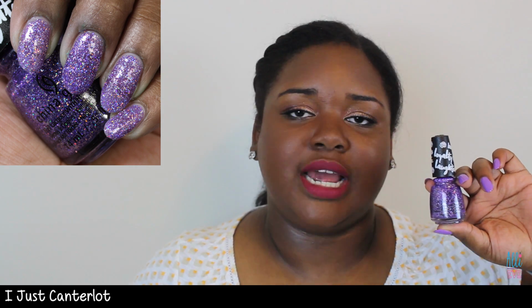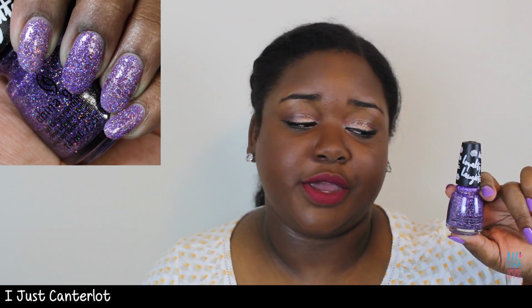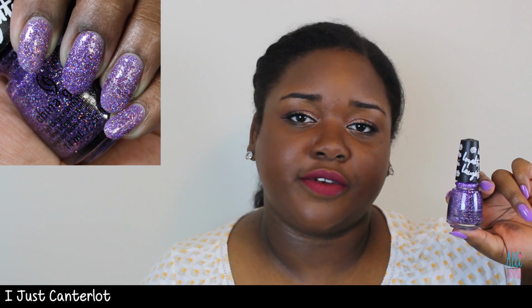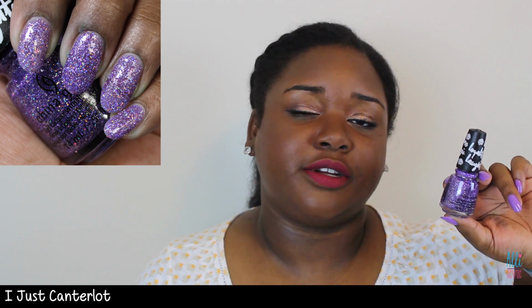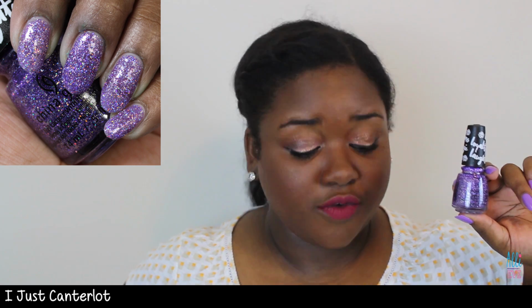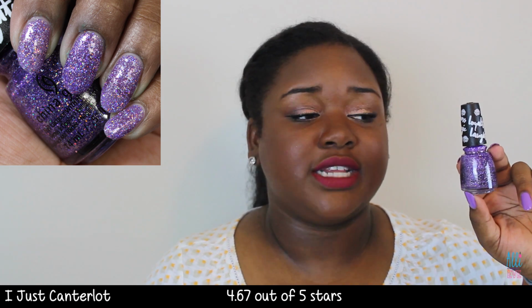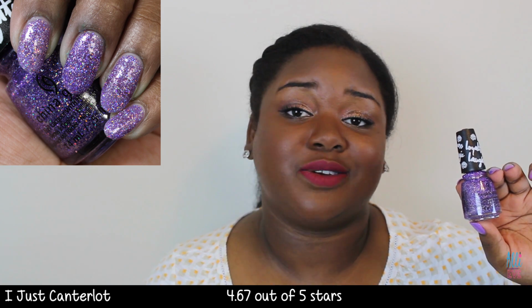For ease of application, I'm going to give this a 5 out of 5 stars. It didn't get too thick on the nails, even at 3 coats. So very easy to use, no issues whatsoever. For the number of coats, since it did take me 3 coats, I'm going to give it a 4 out of 5. Most micro glitters require 3, so I'm not going to dock off too many points for that. So overall, I'm giving this polish a 4.67 out of 5 stars. Obviously, if you aren't into micro glitters, you're probably not going to like it, but if you are, I think this is a great choice.